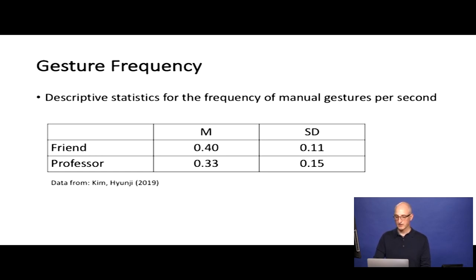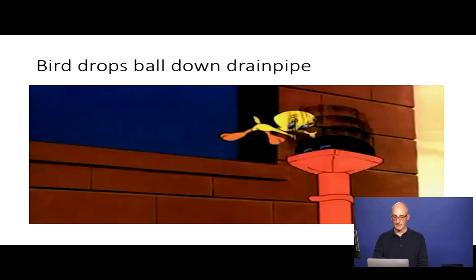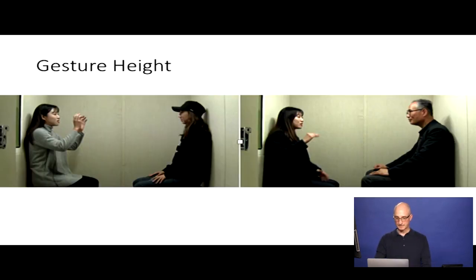Suppression of gesture therefore appears to be linked with deference. But the data also allows us to drill deeper and look at how participants performed identical gestures across two politeness contexts. Let's take a look at the example of gesturing when Tweety drops the bowling ball down the drain pipe.